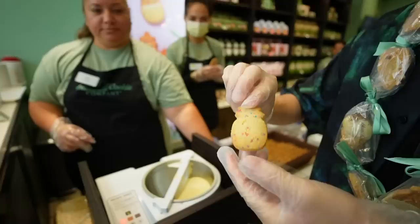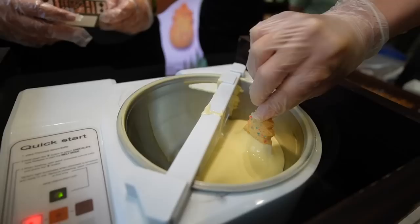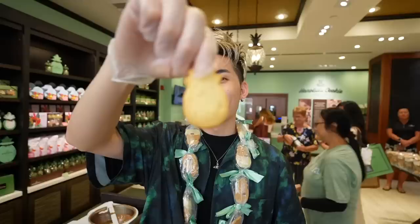You know those cookies that you see on the airplanes on Hawaiian Airlines? This is the one. This is the new confetti cookie. They're celebrating 25 years, so we're doing a dipping experience. And all you're gonna do is dip it in. This is like a white chocolate. So we have the white chocolate dip cookie. This is the butter shortbread cookie. This is like their OG one.